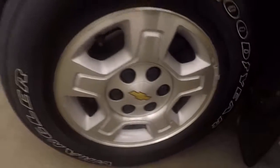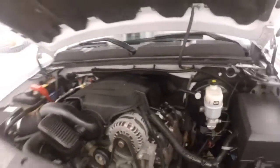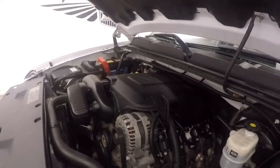Let's go look underneath the hood. Nice alloy wheels. And your 5.3 liter Vortec V8. Nice and strong, plenty of power. Tow or haul anything you need.